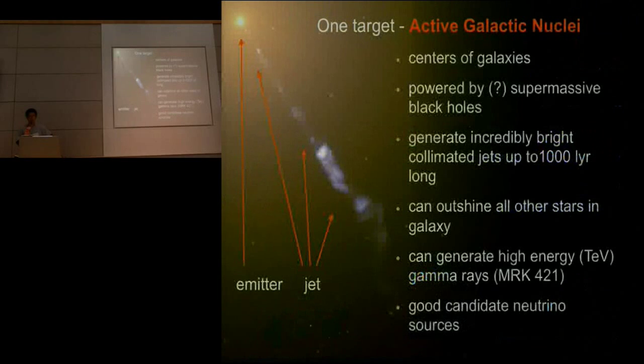And just to give you a more specific example, here's an active galactic nucleus, which, as I said, is the center of a galaxy. There's a supermassive black hole all the way at the top left of the picture, and then it produces jets where material gets accelerated and where protons are presumed to achieve these very large energies that cosmic rays are measured to reach. So they're very bright. They can be very, very far away, and those are some of the best candidates for being producers of the neutrinos that we're after.